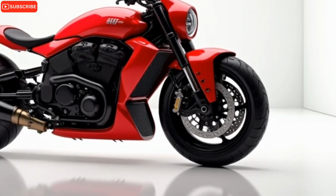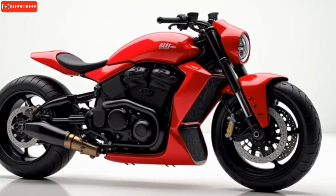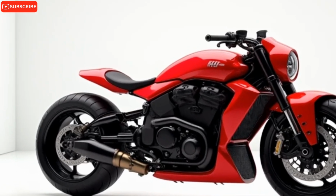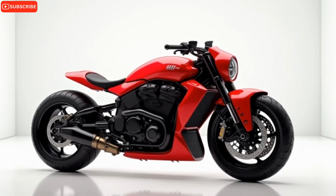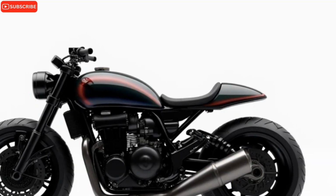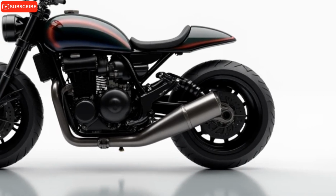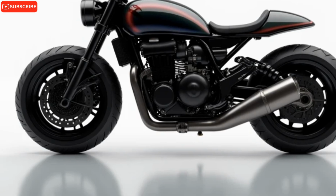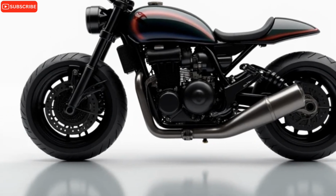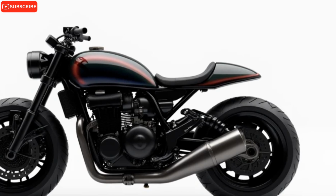Price and value. The 2025 Jawa 42 Bobber offers great value for money, especially for those seeking a bike with classic styling and modern performance without breaking the bank. With a price tag that's competitive within its segment, it provides excellent features, a premium build quality, and a comfortable ride, making it a solid option for anyone looking to enter the world of bobbers or for seasoned riders who appreciate a blend of nostalgia and innovation.